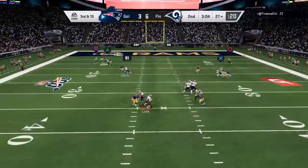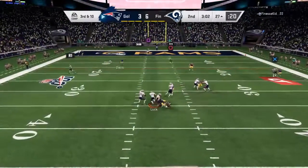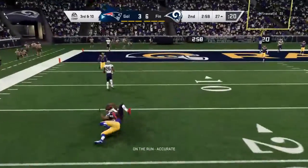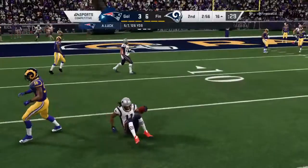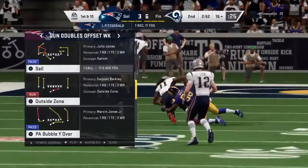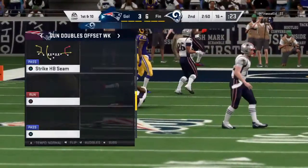Here's Luck. He fights him off, dancing to his left. Caught on the left side, Fitzgerald. And inside the 20 before he's brought down. First grab for Fitzgerald. He's got a first down.